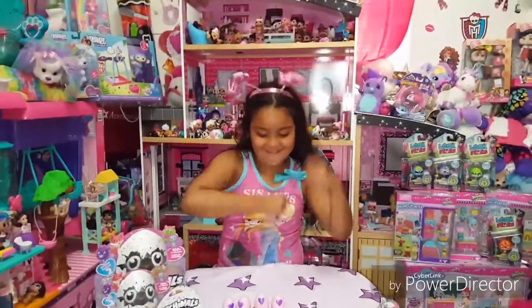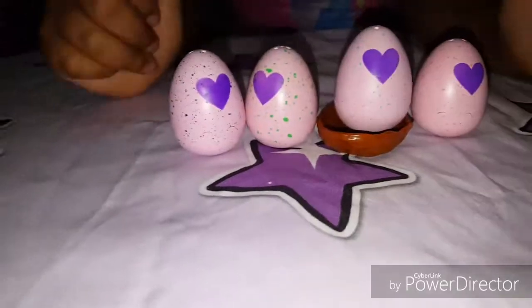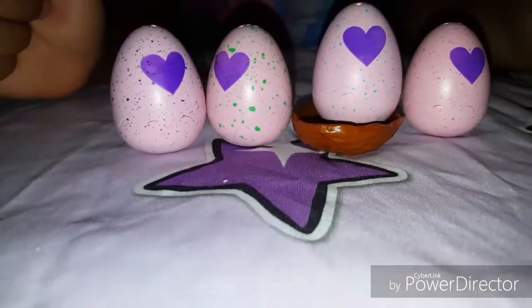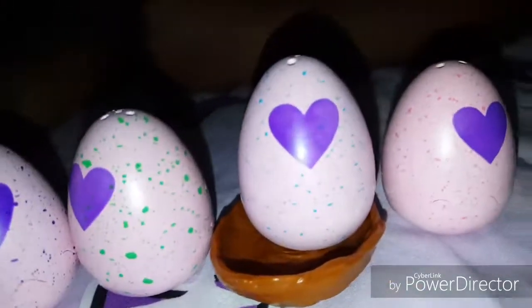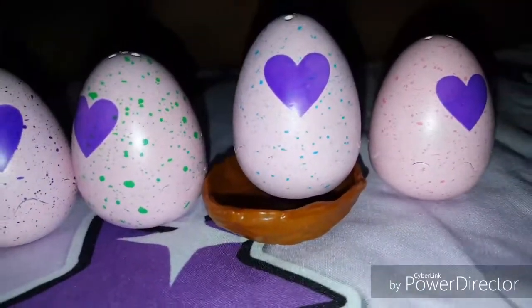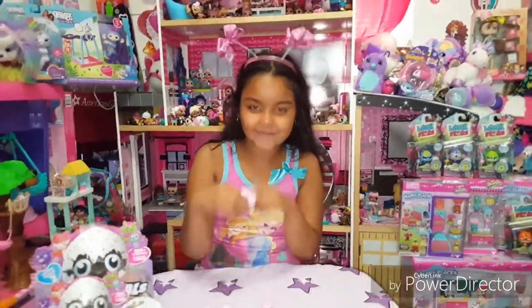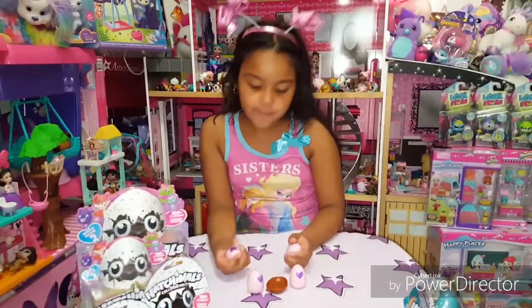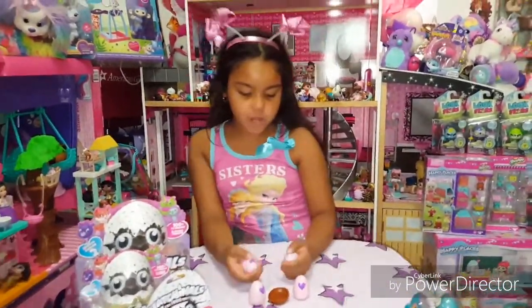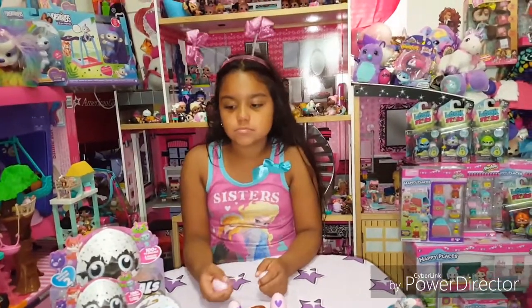Go, Lils. Are you ready to hatch some Hatchimals? Oh, I love. Look at that. Purple, green, blue, and I think this is pink. See the splatters on them? So beautiful. I love that about them. Are you ready? Are you doing them like you did the last time? Yeah, two at a time. Go, Lils. One of these packets, we're going to do a challenge.